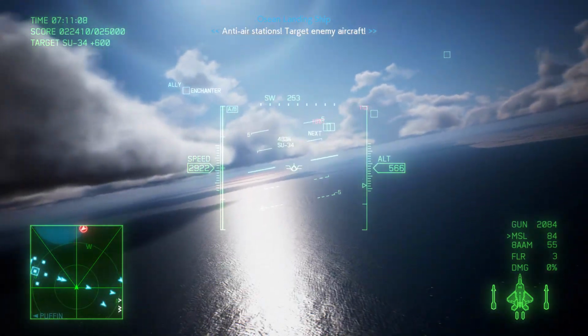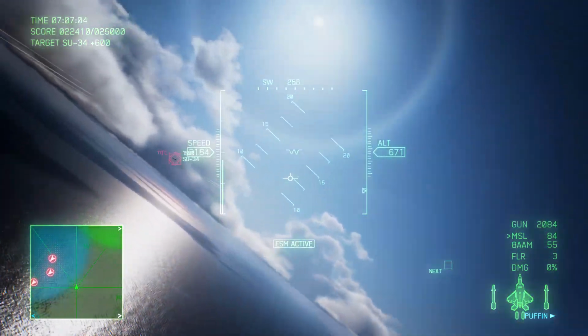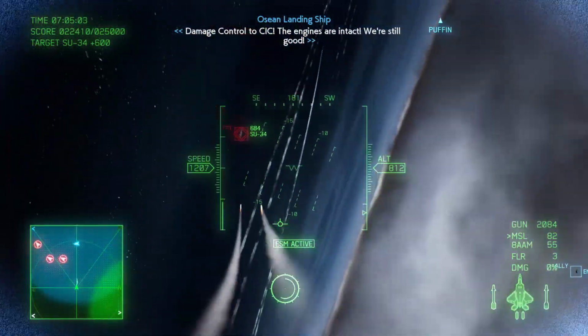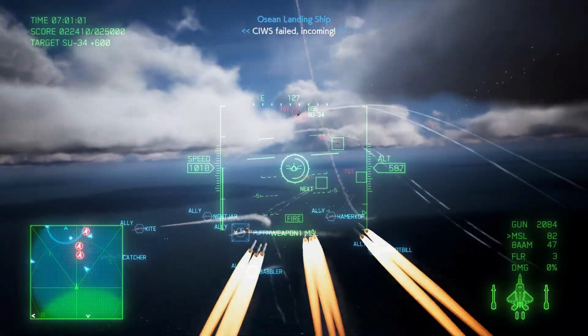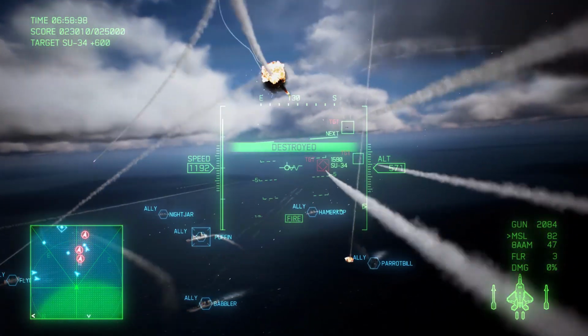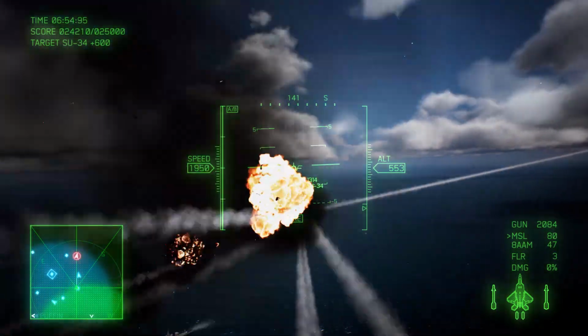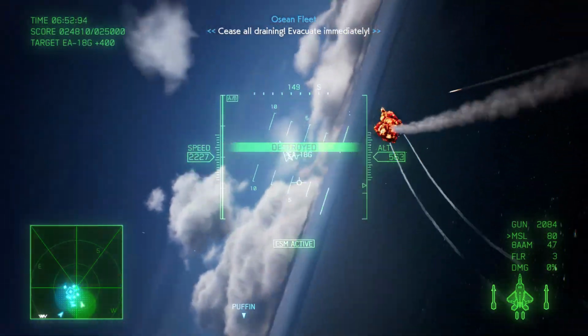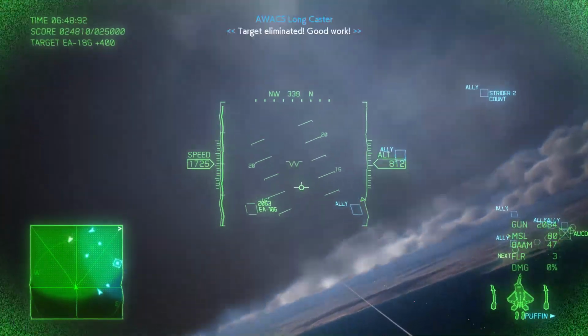Anti-air station. Target enemy aircraft. Hostile has a lock. Damage control to CIC. The engines are intact. We're still good. Incoming missile launched. The ship is under attack. Keep the enemy away from our ships. Seagull's been hit! Evacuate immediately! We've lost the ship. It's the destroyer type. Target eliminated.